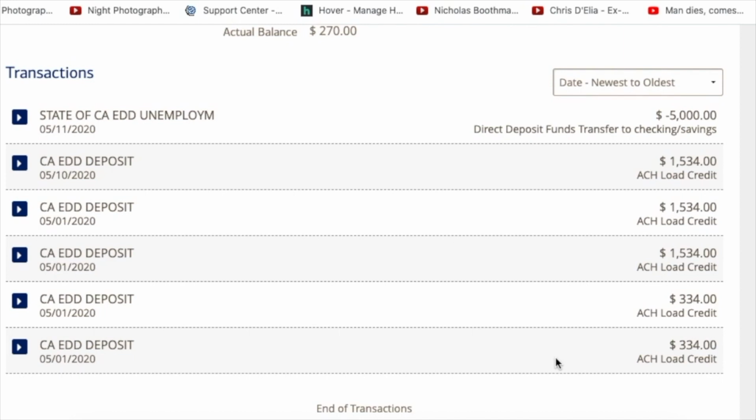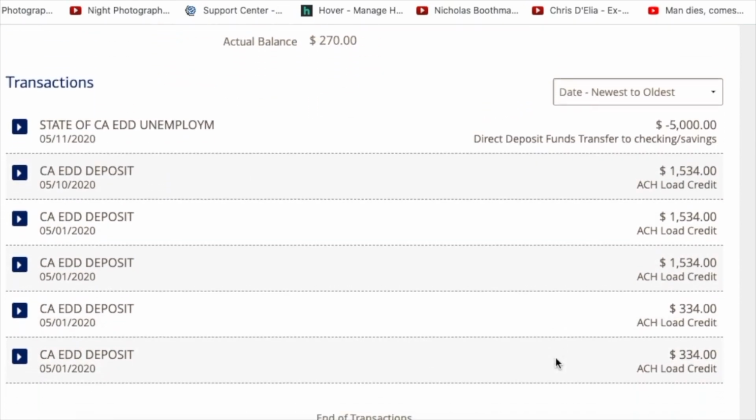As you can see, I have $270 still in here, and that's because they only let me transfer $5,000 at a time. So right here you can see the payments, the funds deposited in the account, and then you can see that I withdrew $5,000, and that means I transferred it to a checking and savings account. And I can just click down here, and you can see that. It was pretty exciting, honestly, to see this money available, because it took quite a while for that money to become available, going through the whole application process, then having to certify for the money, and then having to wait on the debit card. It's quite a process.